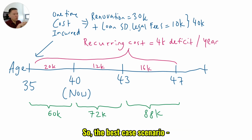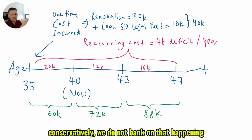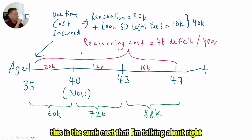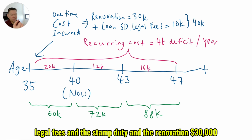These are also uncertain. In the best case scenario, the property price could appreciate to more than 650,000 in the next few years. But again, conservatively, we do not bank on that happening. We also hope that it does not depreciate further. And you can see over here, this is the sunk cost that I'm talking about, right? When he first invested in this property, of course, he paid the loan, legal fees, and the stamp duty, and the renovation of 30,000. So that is about 40,000.